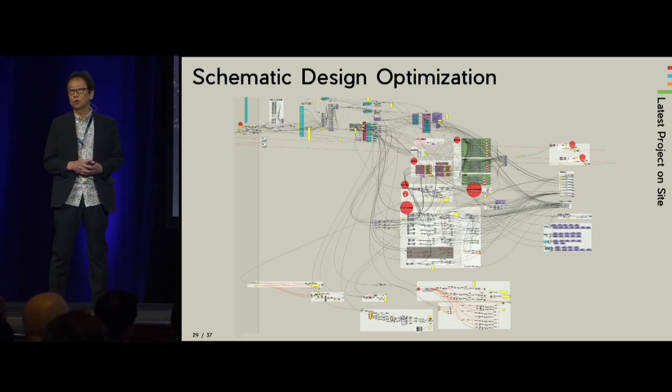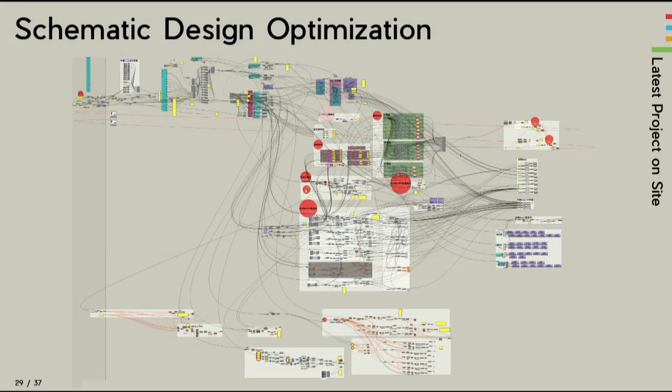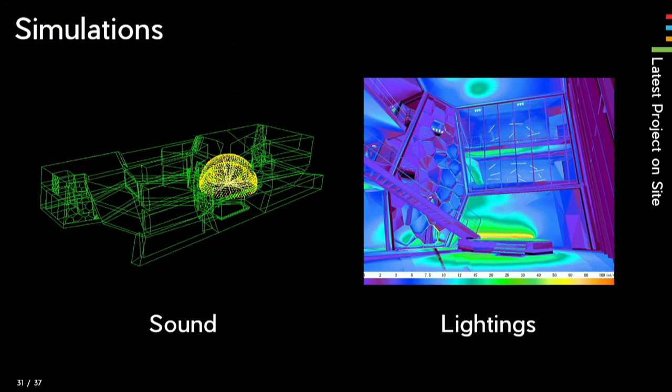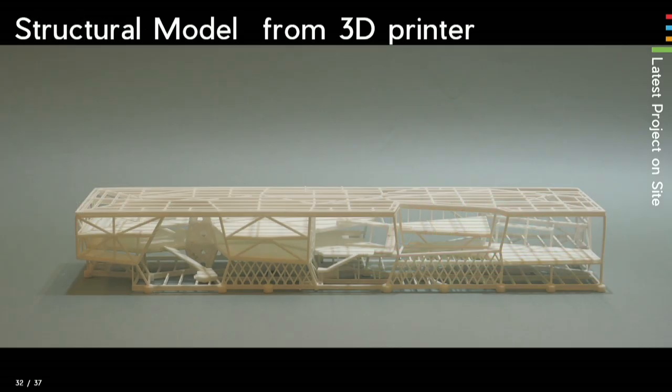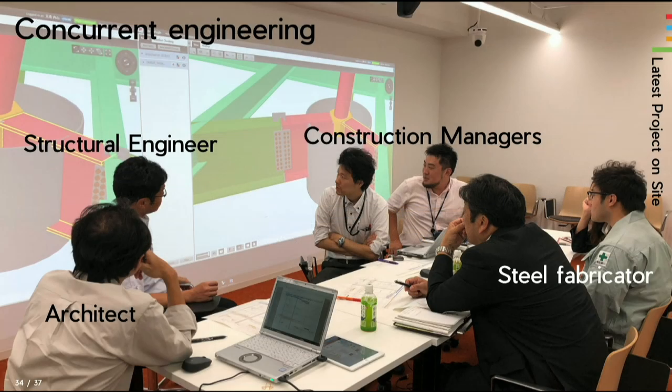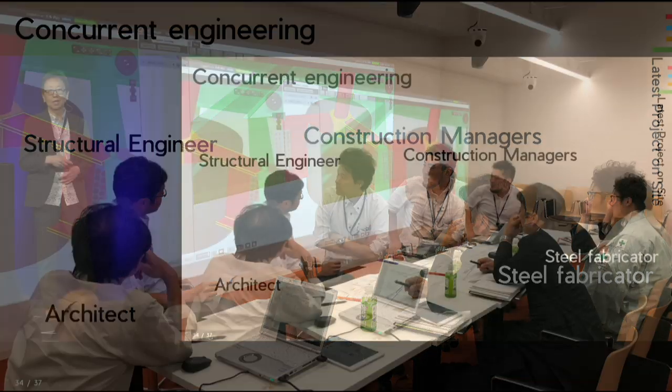Our team used Grasshopper to optimize the divisions. 4 plans were picked out of 10,000 options. Simulations were conducted in the early stage, printed out structure model, and made some scale model as well. And we had concurrent engineering meetings twice a week or more with steel fabricators in it, and they are our clients this time. They are the ones who challenged the most.